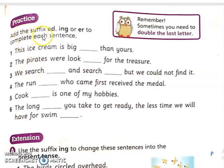Add the suffix ed, ing, or er to complete each sentence. First, look in the box, the extra information. Remember, sometimes you need to double the last letter. We have read the rule that we double the last letter if the one before it is a single vowel or a short vowel sound. So keep this rule in your mind when you are adding ed, ing, or er.